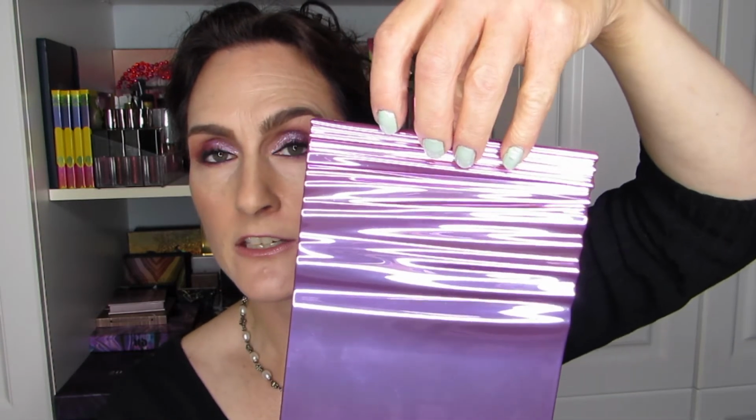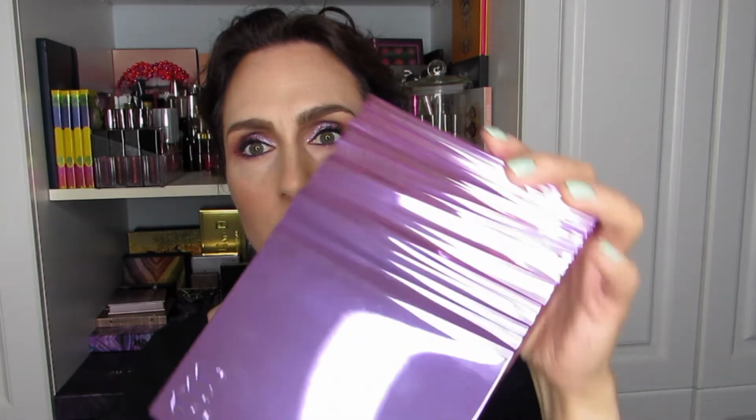it just makes me really, really happy to play with, to just see this ripple effect here, the scrunching effect here on this palette. Everything about this palette makes me happy to have in my collection, to use, to play with, or just to look at.